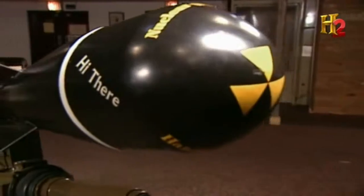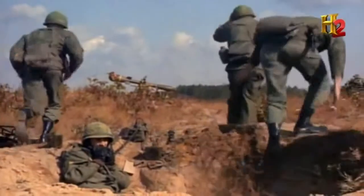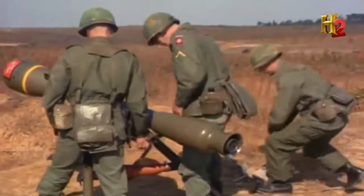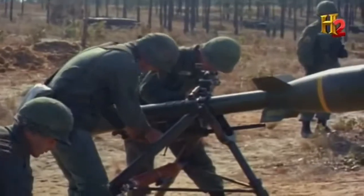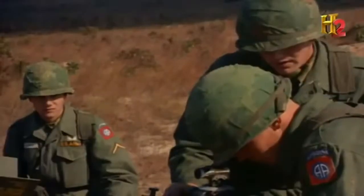When you start to miniaturize atomic weapons, they become tactical. They can actually be used for the first time on the battlefield, and that completely changes the equation. The Davy Crockett carried the lightest nuclear warhead on record, the W-54. At 11 inches in diameter and weighing 51 pounds, the W-54 was small and light enough to be carried by one man.